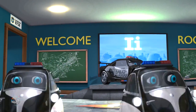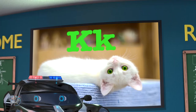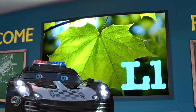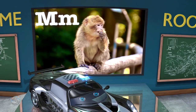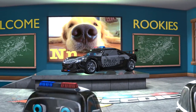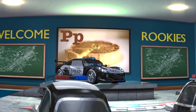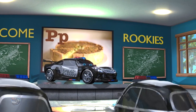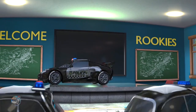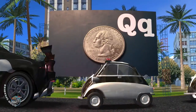I is for igloo, igloo. J is for jar, jar. K is for kitten, kitten. L is for leaf, leaf. M is for monkey, monkey. N is for nose, nose. O is for omelet, omelet. P is for pie, pie. Q is for quarter, quarter.